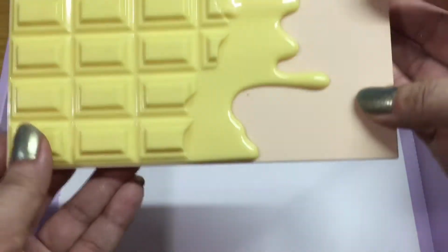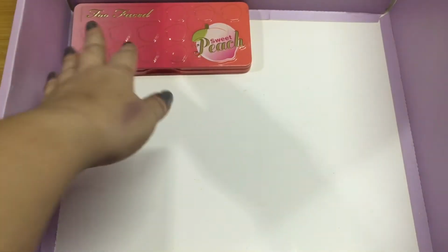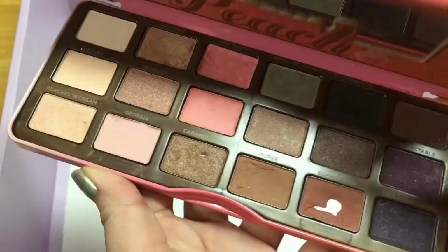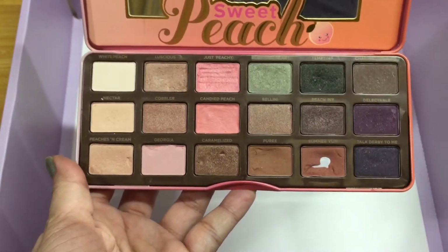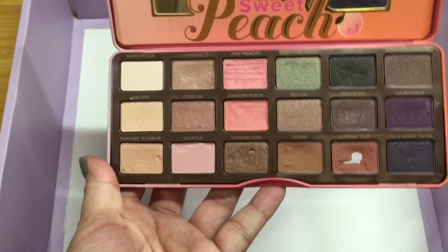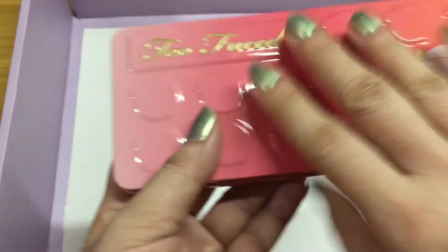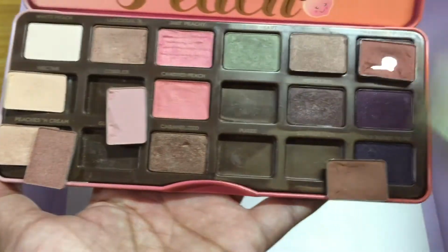And then position number 1, the one that I like the most, and so far the one I enjoyed using the most in my stash, is this Too Faced Sweet Peach. Now I have bought another one because this one has already gone bad, and I realized this is actually not authentic. So I've started recutting it.